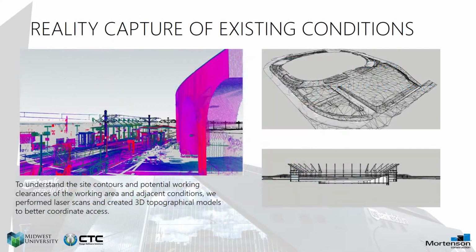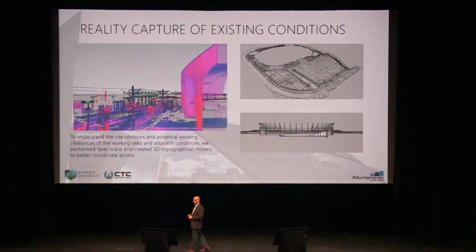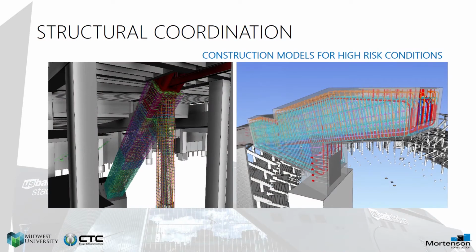technologies. In the beginning of the project, obviously, we needed to understand the existing conditions, so we implemented reality capture, laser scanning, and a number of other technologies to capture the existing topography, the surrounding streets. So this way, we understand what the existing infrastructure would be so we can better plan our logistics. So this became a core to our starting point for developing our plan, understanding soil classifications and where bedrock was and how the massive foundation structures were going to tie into that all played a role.